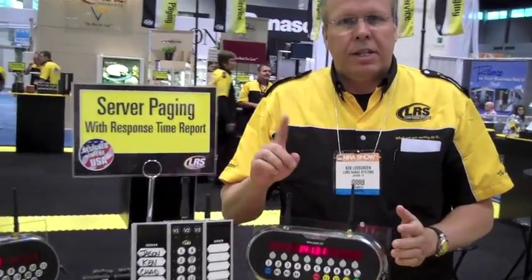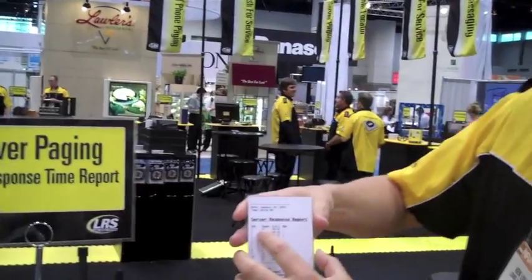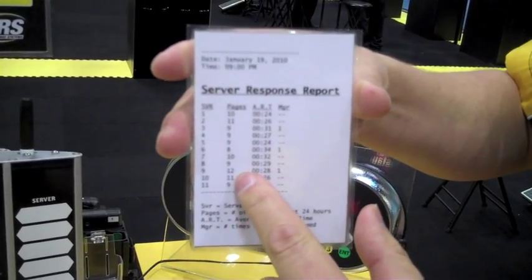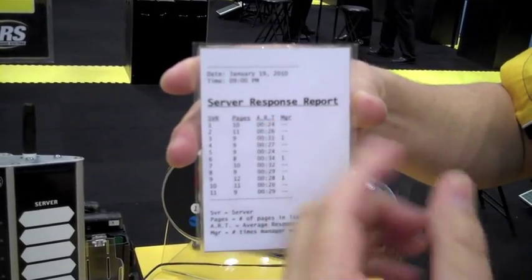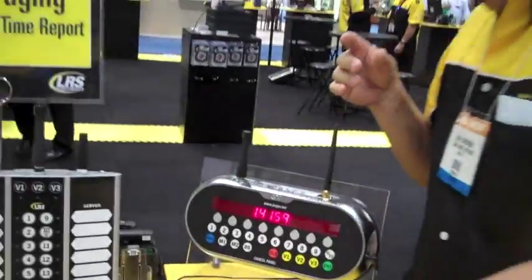One of the features about this system that no other server paging system on the market has is the end of night reports. The end of night reports are critical for management, where you can see on a report the server number, each of the server pagers, how many times they were paged throughout the night, what is their average response time, how long did it take them to come back to the kitchen, and how many times the manager was paged. So a simple report like this can print out automatically at, let's say, 11 o'clock every night on a simple POS printer. So now you have statistics to see which waiter or waitress and how fast they're responding to the customer, to the kitchen's request.